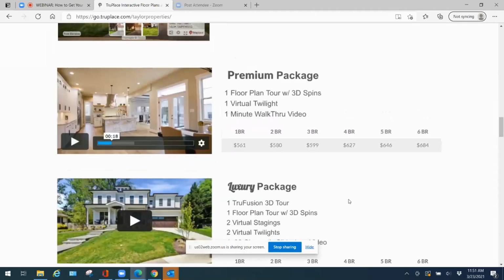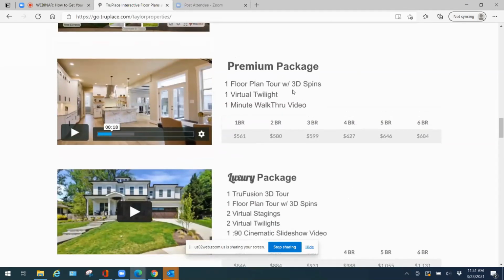The premium package has the floor plan tour with some 3D spins or 360-degree views inserted, where you can really highlight some of the amenities of the property and give that innovation to the folks who are thirsty for that technical experience, right? So it's the best of both. That also comes with a virtual twilight and a 1-minute walkthrough video.